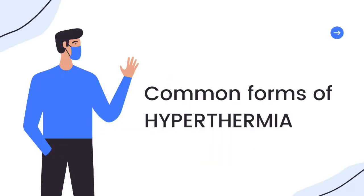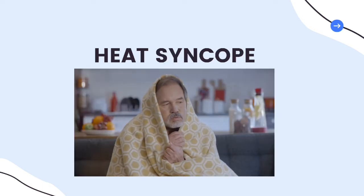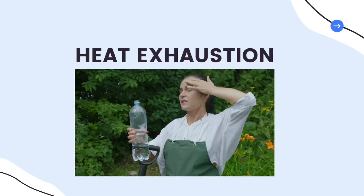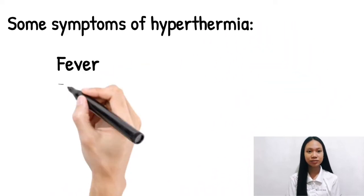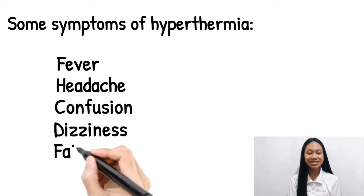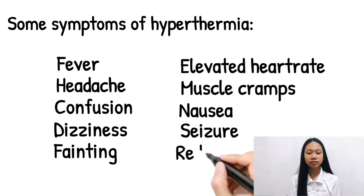The following are the common forms of hyperthermia. The risk for this condition can increase with the combination of outside temperature, general health, and individual lifestyle. Some symptoms of hyperthermia include the following: fever, headache, confusion, dizziness, fainting, elevated heart rate, muscle cramps, nausea, seizure, and reddened skin.